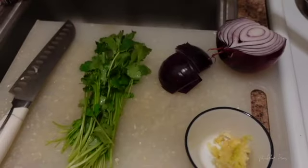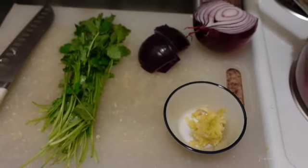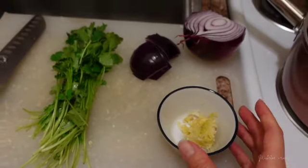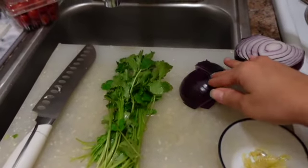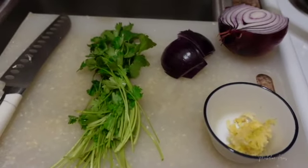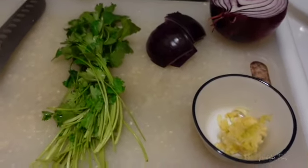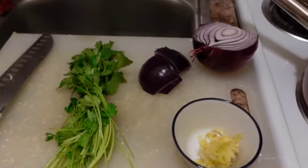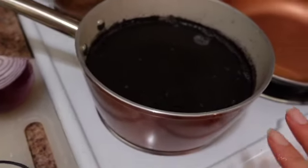Okay, so here we have some fresh ingredients that we're going to use for our beans. Whenever possible, I really recommend using fresh spices. So this is crushed garlic. I just crushed like 4 or 5 cloves in here with a garlic press. I have red onions, and this is some cilantro. I'm kind of doing some flavors that I remember my mom would use to spice up the beans growing up. The only thing that's missing is like a tomato paste to add to the beans.